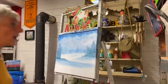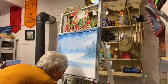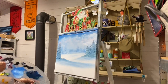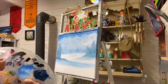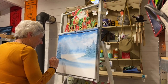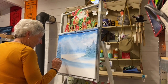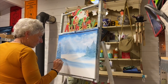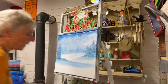Right, so that's my scene so far. So now I'm going to take my script liner brush, take a little bit of brown, mix a little bit of white with it. Go easy with that brown. A little bit of yellow ochre, I think, and I think in the back here there is a fence, and that fence disappears over the hill. Okay, and there it goes. There we are. It's disappearing.